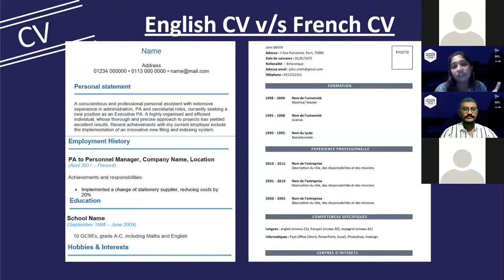Whereas in an English CV, which could be for any English speaking country, you normally just put your phone number, your address, and the email address on which they can contact you. You do not put personal details about yourself, because from an English perspective, it's considered discrimination if they get to know from the paper whether you're a female or a male or somebody else. But in a French system, that's not the case. So you do give your name, address, date of birth, nationality, email address, telephone number, and sometimes even gender.